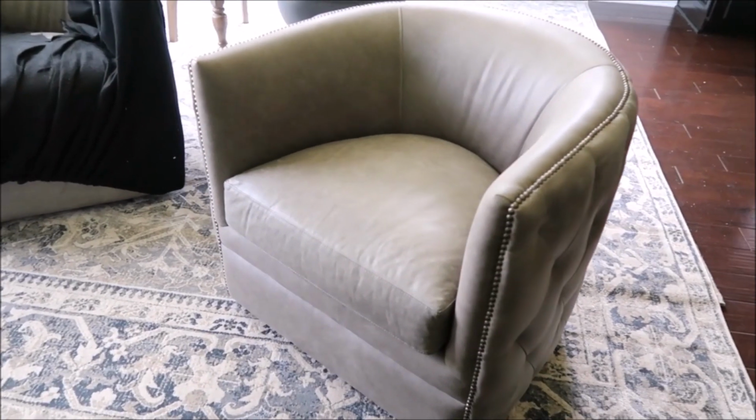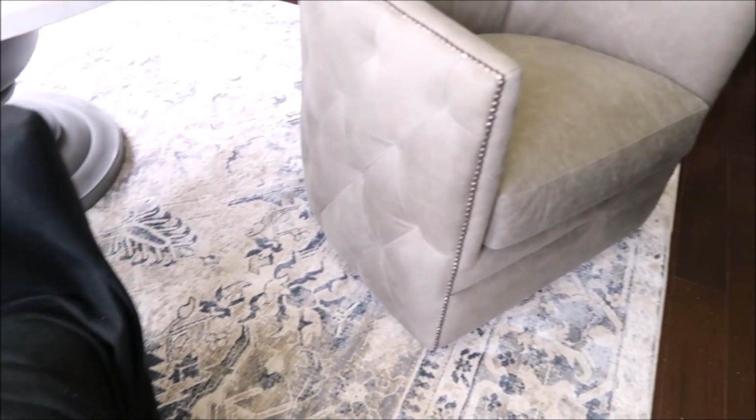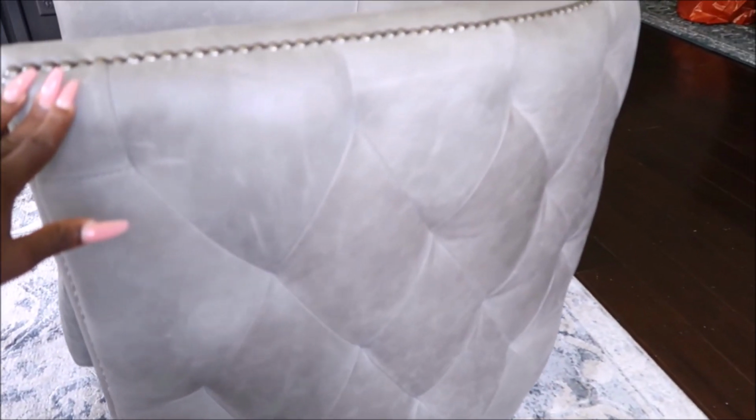So here goes my new chair, you guys. This one has the cover on it. I'm not gonna take it off until it's time for it to go into my office, but look at the chair, you guys. This is the Bernhardt swivel, you guys. This morning, we drove to go get the chairs.